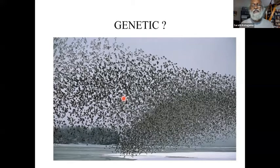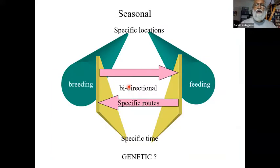How did these birds that were migrating all these years change this genetic feature? We know the reasons how it can be and all that, but I'm not going to keep you on that now. So at the end of the day, this is what bird migration means.